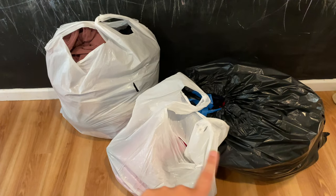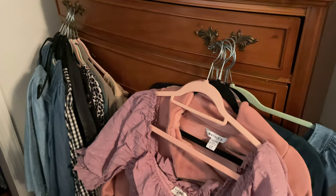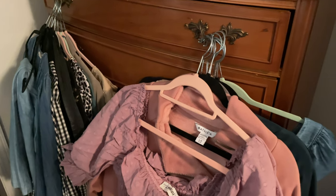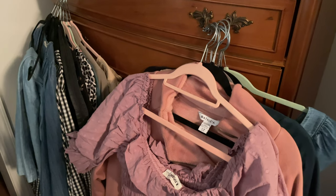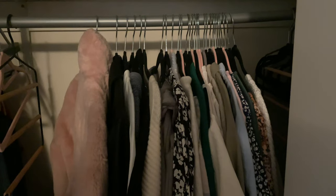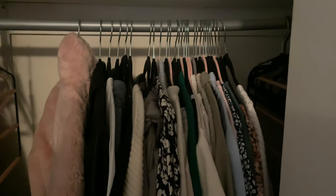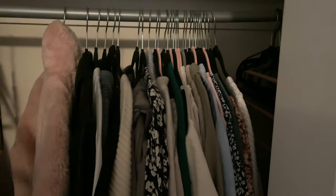This is all of Steve's stuff. These are my two bags. This one's full and this one is on its way. These are all of the items that I think would sell okay or are worth selling, so I'm going to list those on Instagram and on Mercari. And as of right now, just this is what's left in my closet. And I have a few things in my drawers. So I feel like that's pretty good.